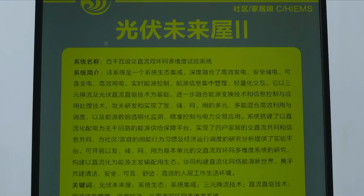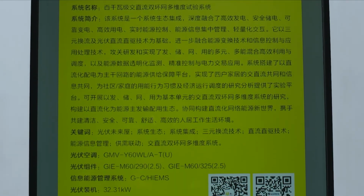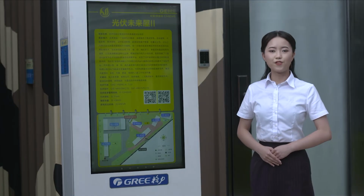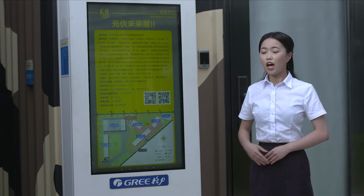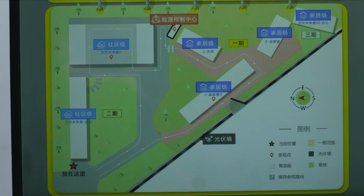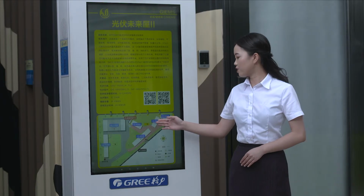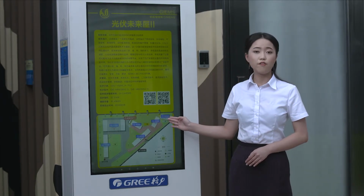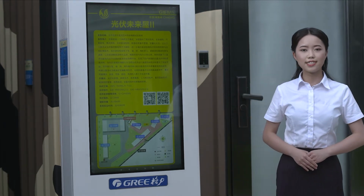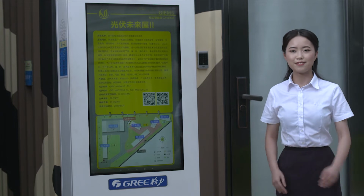With an area of 500 square meters, it is made up of 30 containers. There is an off-grid mechanical garage of power storage and charging, a PV house, a showroom with IEMS system and home appliances, a container meeting room, and 7 container offices. And now, we already have 97 colleagues living and working here.